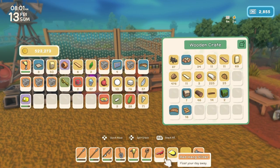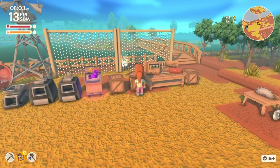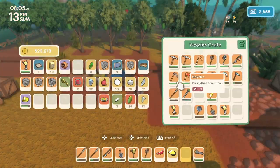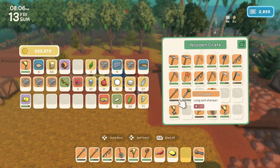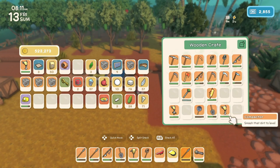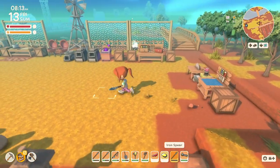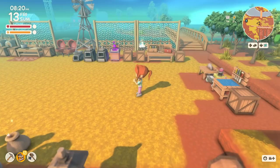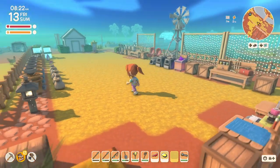Let me go look at some of my tools and see if I have anything that's at the end of its life. Oh, we have this iron spear that's looking pretty bad. The iron hoe, too. I want to make sure that this is the spear that I'm holding. Okay.